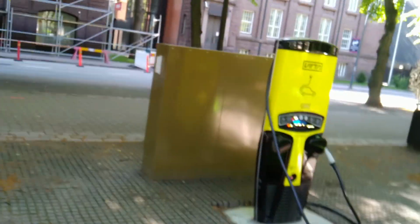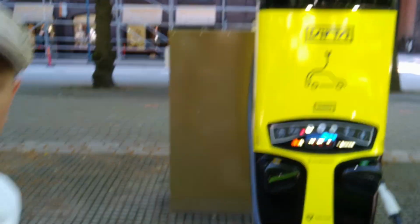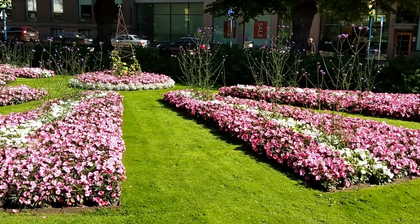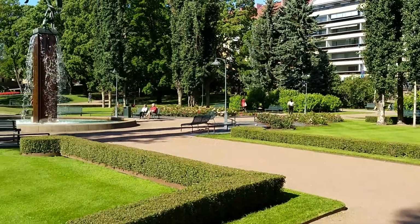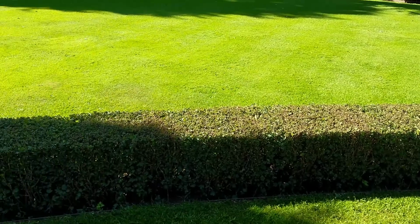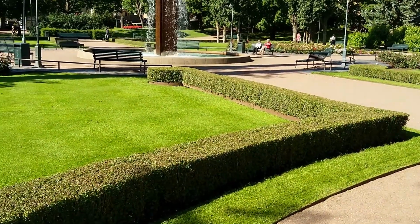It's actually, looks like a brand new charger, Virta Tritium, so really nice. Our car looks so cute here and everyone is watching our car. They have a good gardener here. Everything is so sharp cut.